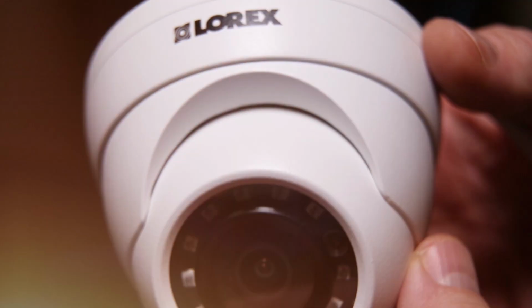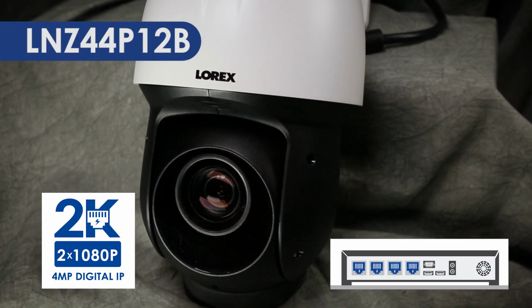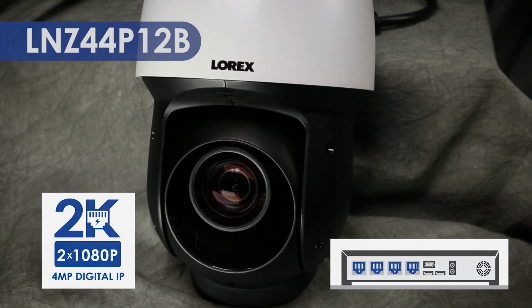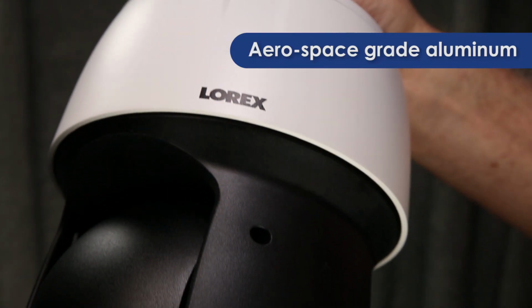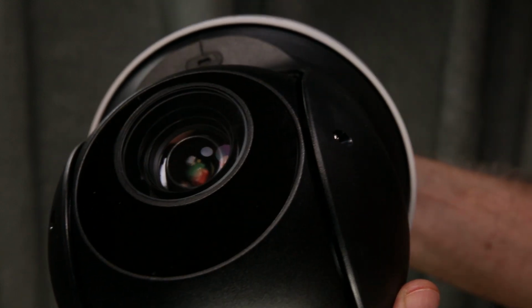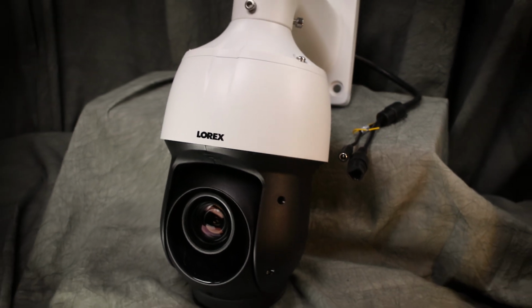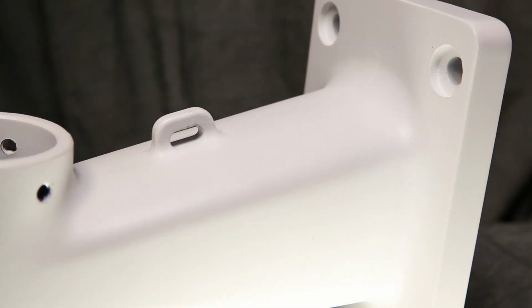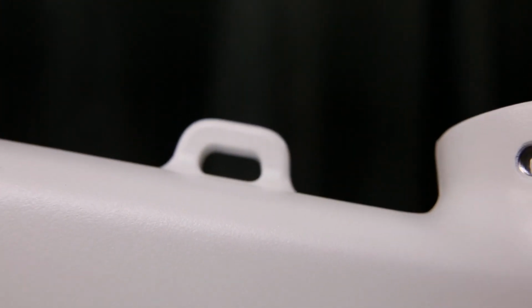Lorex offers a very wide range of cameras in its IP PTZ lineup. The LNZ44P12 is a heavy-duty, high-quality, aircraft-grade aluminum pendant-style camera that can serve both residential and commercial purposes. It is designed to be mounted horizontally with the included sturdy arm-style mount for both indoor and outdoor applications. This mount is very heavy-duty and is also made of aircraft-grade aluminum.